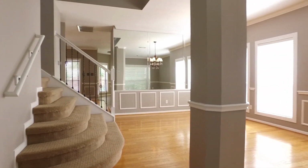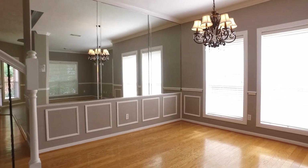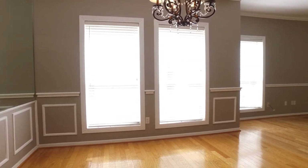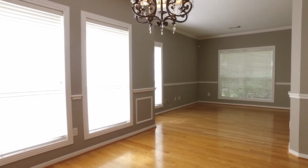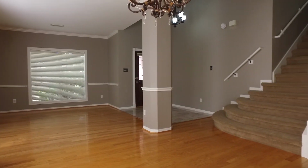Completely upgraded, very spacious in the living and dining. Plenty of area to entertain. You can have it all. You can relax, have company. Everything is perfectly arranged for relaxation, comfort, luxury, and entertainment.